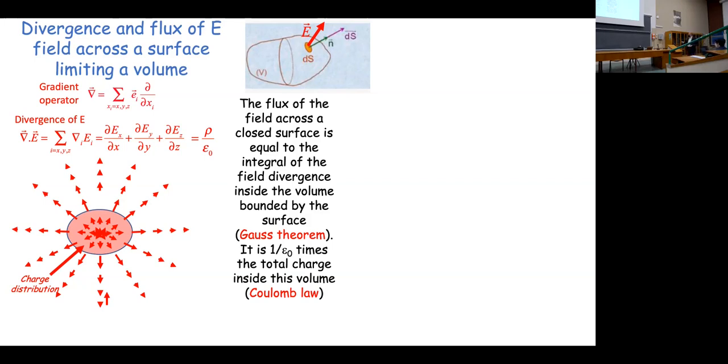So I give you here an example. You have a distribution of charges inside the red volume. You see the field inside is starting from zero and increasing when you get away from the center. Then when you reach the boundary here, the field decreases as 1/r². So you get a field which is increasing inside and decreasing outside. And now look at the flux.